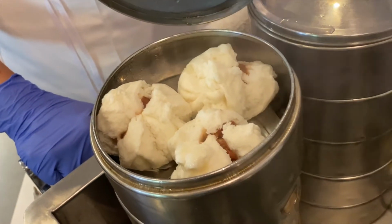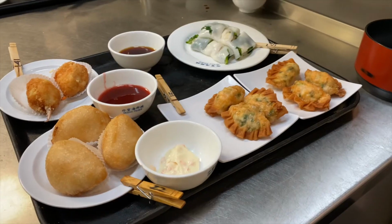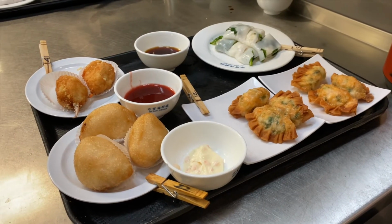Yes. I know these items. I grew up eating them. And our last one is the fried shrimp ball. Fried shrimp balls. What is that called? The fried shrimp ball. In Vietnamese, what is it called? It's dum bien chien. I don't think I had that.